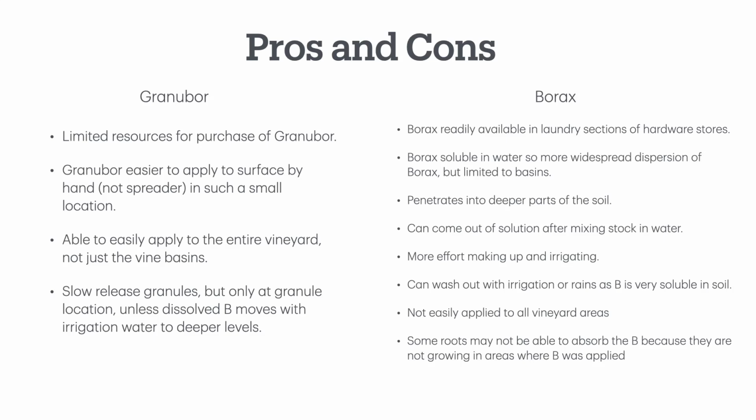Grubor has slow release granules, but only at the granule location, wherever that granule is, and they're few and far between. They're spread out a fair bit between the different parts of the vineyard. So the boron will dissolve slowly from the granule, but be limited to the movement of water, which carries that boron freely through the soil, either by irrigation or by rainfall, to the deeper levels of the soil.